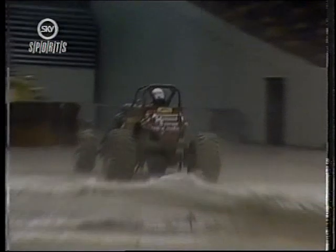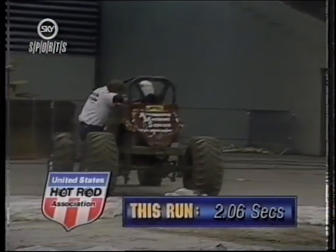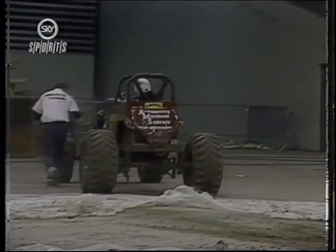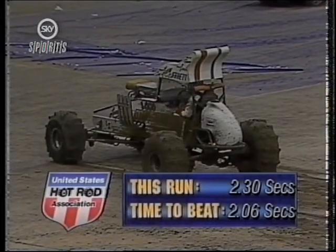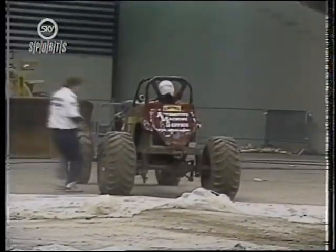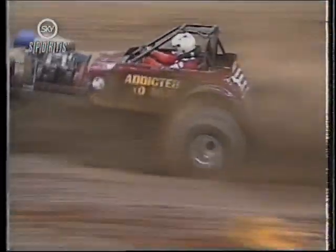A great side-by-side battle. D'Antoni airborne through the shutdown area. The comeback kid records a 2.06 second elapsed time. Jarrett had problems. Tire spin at 2.30 seconds, but D'Antoni's crew is elated. Look at this run. Picture perfect. Airborne through the shutdown area.